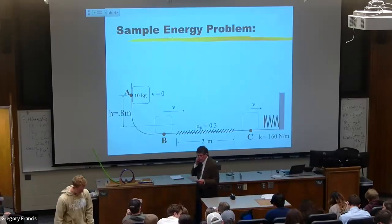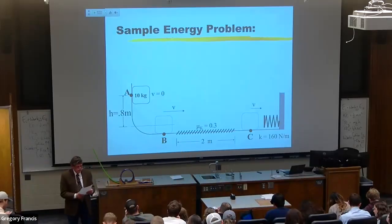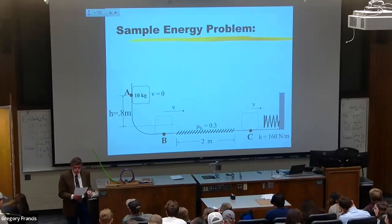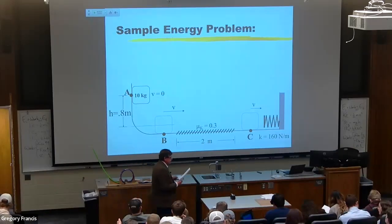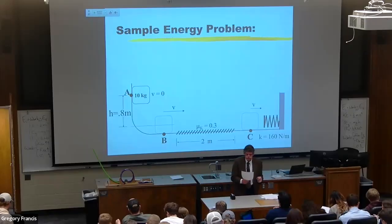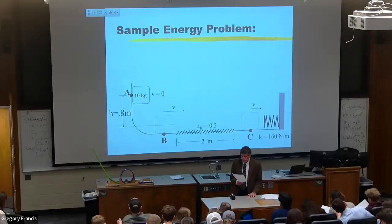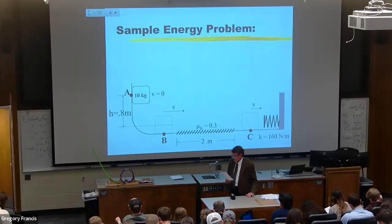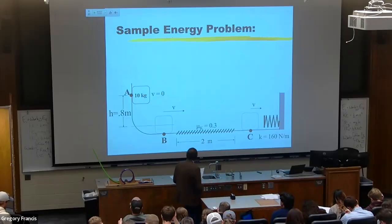So in this problem, a block of mass 10 kilograms slides from rest down a frictionless ramp such that the center of the block drops a distance of 0.8 meters. As the block passes from point B to point C, it encounters a 2-meter section of track that's rough, having a coefficient of kinetic friction of 0.3. After passing point C, the block compresses a spring and comes to a momentary stop. In the questions that follow, consider the block or spring system. Assume g is 10.